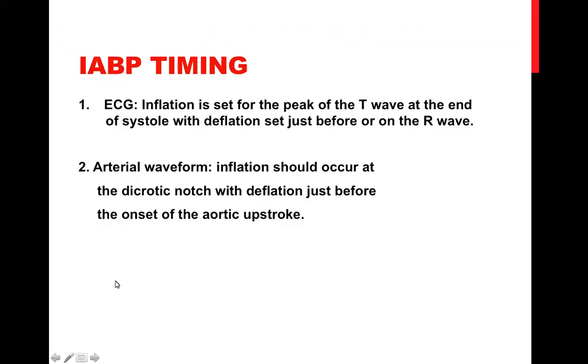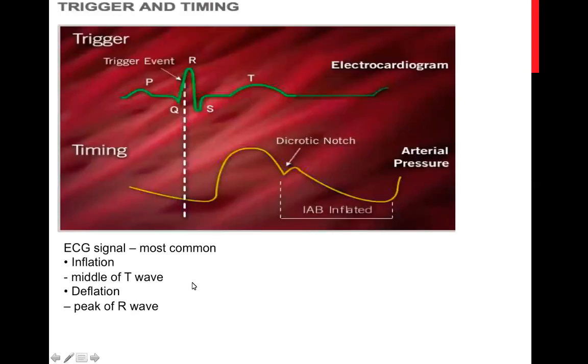In general, we already mentioned that there are usually two timing triggers used to trigger the inflation of the intra-aortic balloon pump: either ECG or arterial waveform. With ECG, if the patient is in regular rhythm, everything is fine, so that's the ideal situation. If not, arterial waveform is a better modality, because the ECG can have irregularity, and it will affect the inflation. Arterial waveform would be a better option.